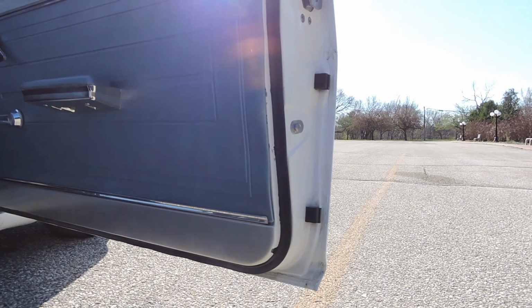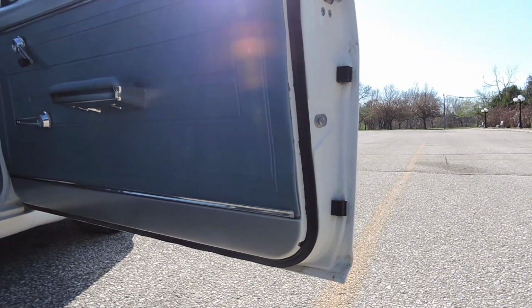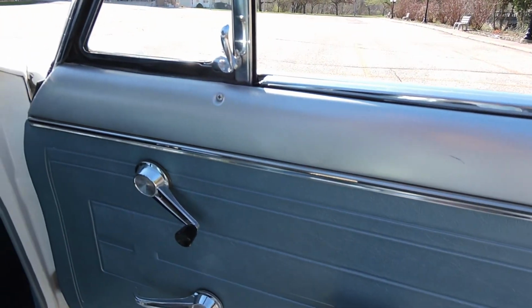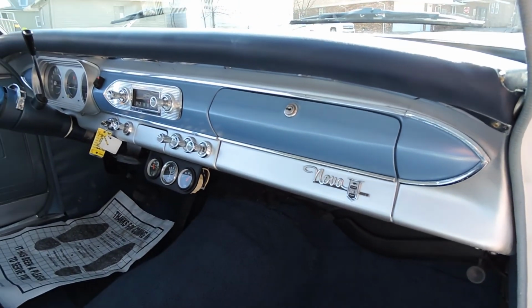Corners of the doors are good. Door jamb paint's very presentable. Not quite as nice as the exterior paint, but very, very nice. When they did the interior, they painted the bottom and top of the door and the bottom of the dash in a kind of a light silver.